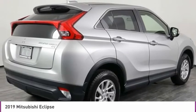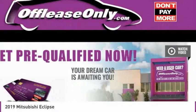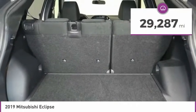With unique styling, exceptional interior features, and excellent miles per gallon, the Eclipse is the attainable exotic and is priced below $15,000. This vehicle has less than 30,000 miles.